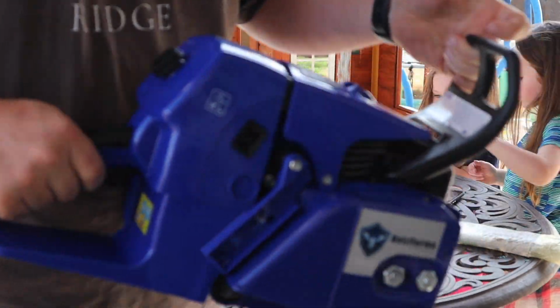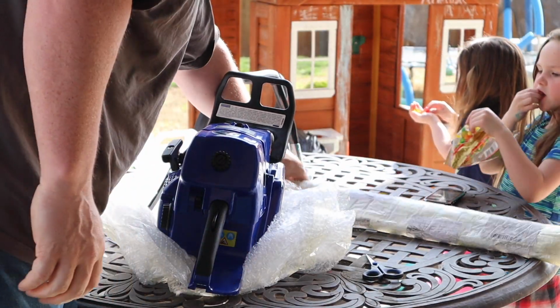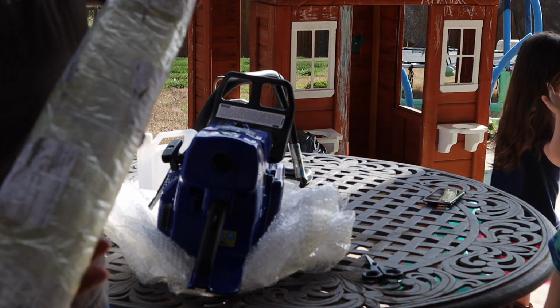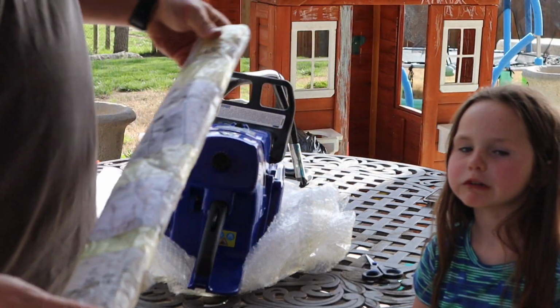So let me unwrap the bar. So this is the bar. It came separately. It's a big long bar.